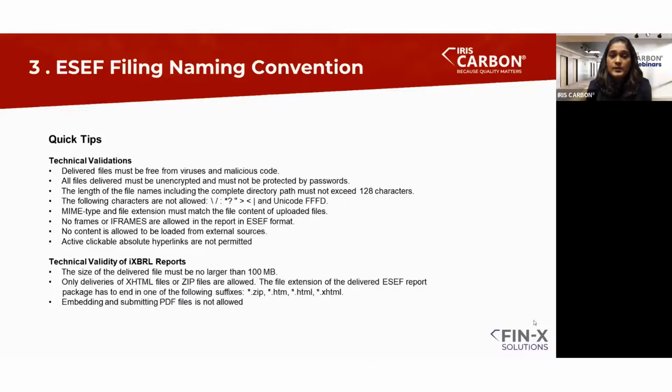The few tips that I would like to suggest here are that whenever you are creating a zip package, it includes 3 main folders: the report, the meta info folder, and the company folder. All this information should be error-free. It should not have any unencrypted files, and it should not have any password-protected files. The characters we use within these file names should not include any special characters, and the length of the file name should not exceed 128 characters. Also, frames or iframes are not allowed in the ESEF reports.